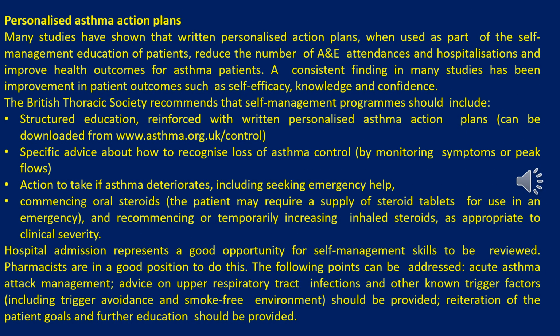Next we will discuss personalized asthma action plans. Many studies have shown that written personalized action plans, when used as part of the self-management education of patients, reduce the number of A&E attendances and hospitalizations and improve health outcomes for asthma patients. A consistent finding in many studies has been improvement in patient outcomes such as self-efficacy, knowledge and confidence.